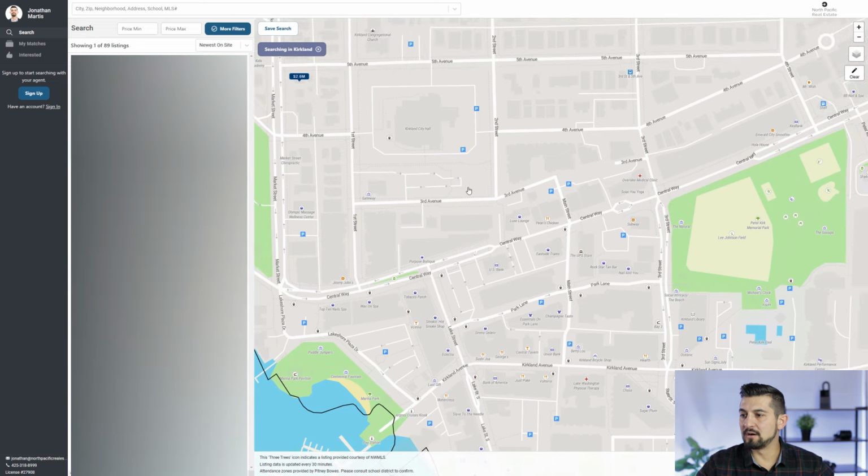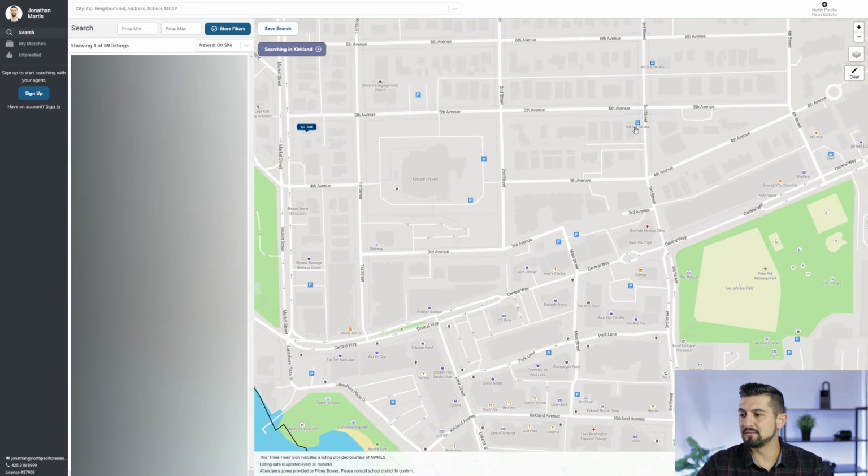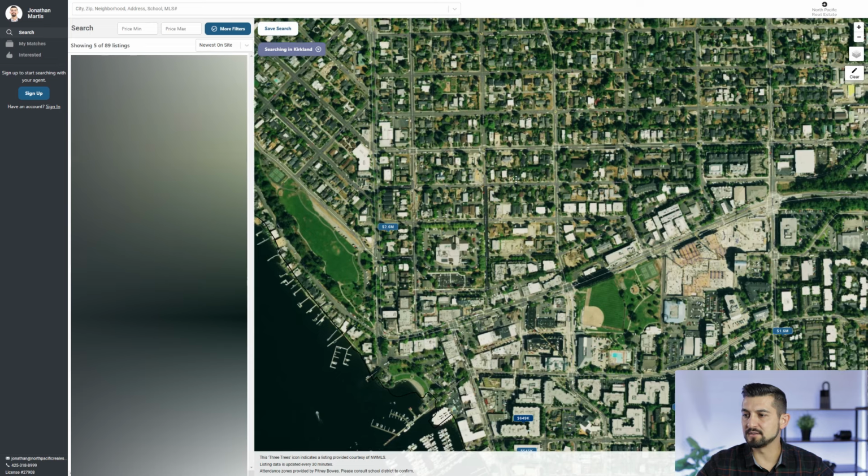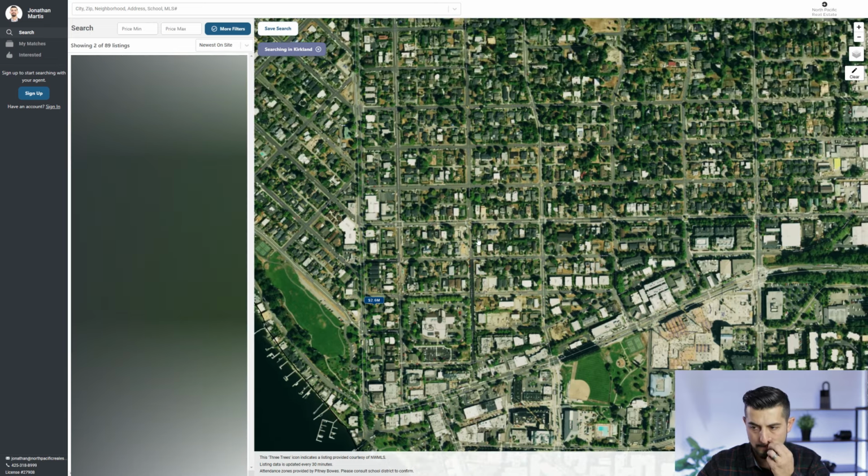You're going to have a lot more residential homes on this side of the city, a little away from the downtown Kirkland area, the main area here. So I'll show you a satellite view here. You're going to start to get into the residential area. You can see there's a lot more homes. This house here is a little over 2.6 million. It's a two bed, one bath house, a little over 2,000 square feet, and that's the price point, $2,650,000.